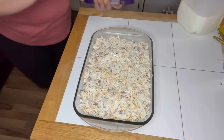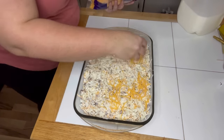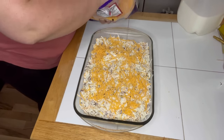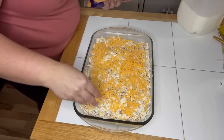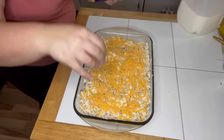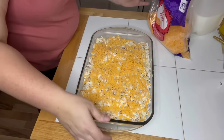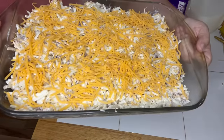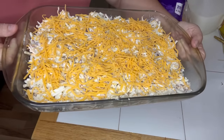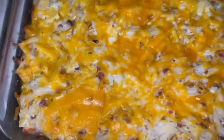Okay, this part is optional. I just like to do it because it makes it pretty. I'm just gonna put a little bit of cheese on top to make it look complete. Not much, just enough to give it a little boomp, you know? Boomp. There we go. Now, bake this in the oven on 375 until it's golden brown on top. I would say 30 to 45 minutes. I'll tell you when it's done how long I cooked it for.